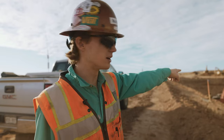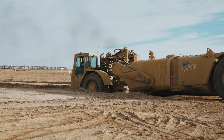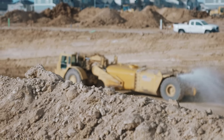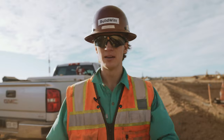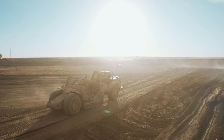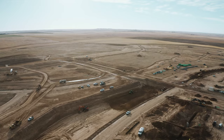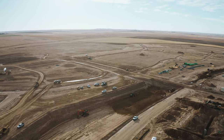And then run a tractor and disc through it with a water wagon, moisture condition the soil, recompact it, and then the scrapers will pull from a stockpile and pull all the material back in there, and they'll compact it in lifts, 1 foot lifts, all the way back up to where it needs to be.